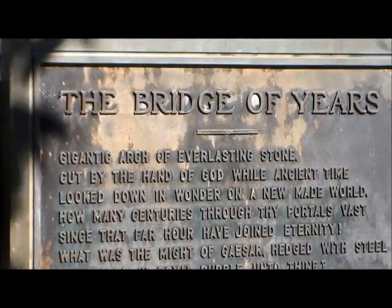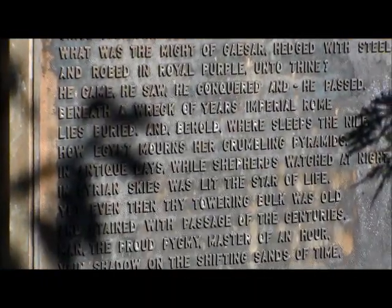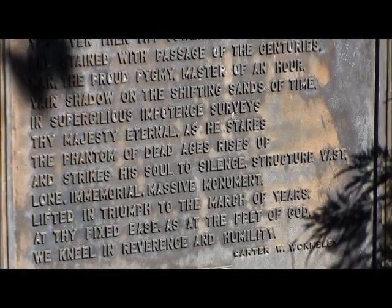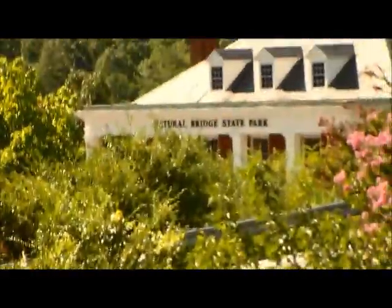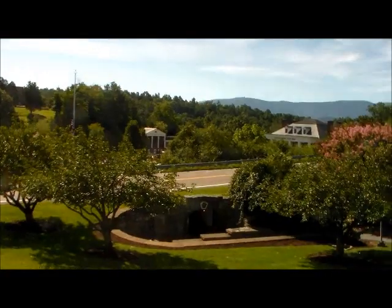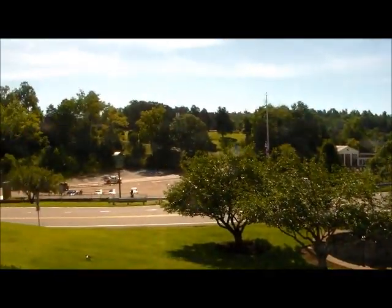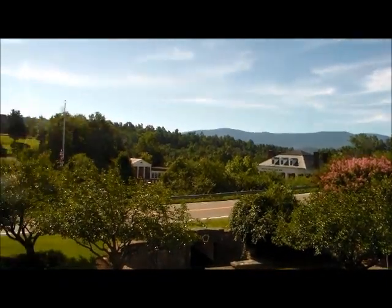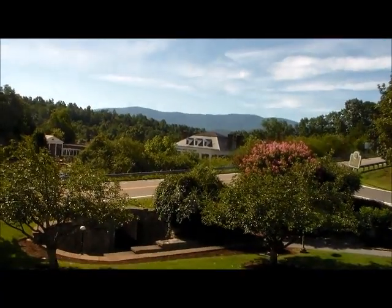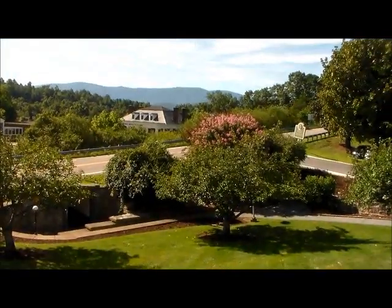If you can read this, you can pause it if you like. I'm trying to go as slow as I can. You're now sort of above where the hotel is. You get a look at where we were down there at the state park entrance. Oh, now we're heading to go see the Natural Bridge itself.